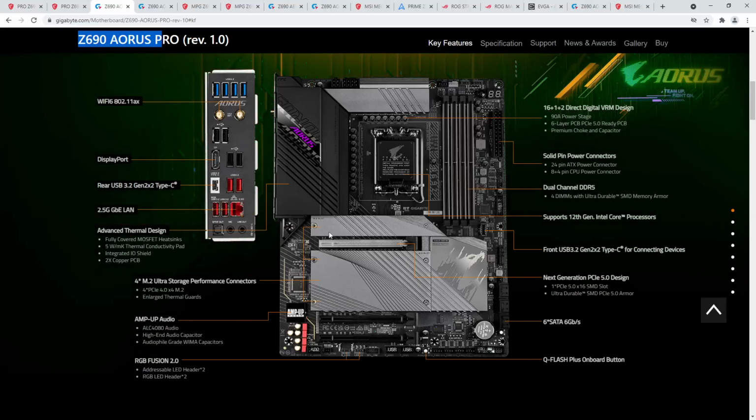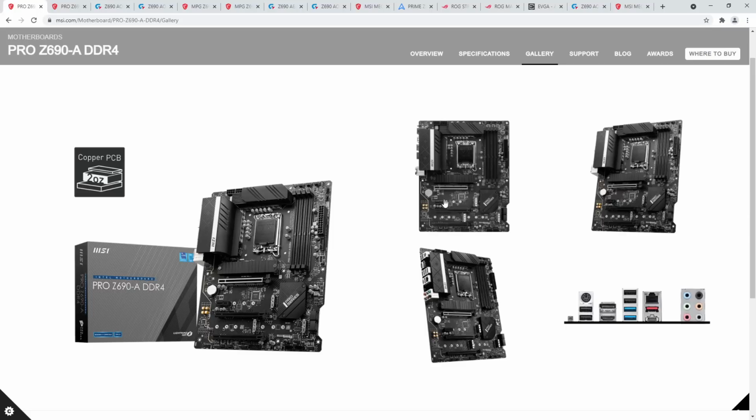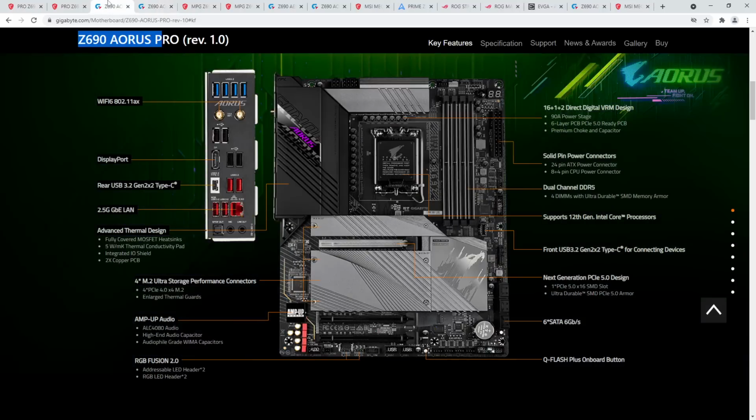The VRM on this is actually completely overkill for any CPU that you can put into the socket. So, where this was like, okay, you might need to maybe consider how the air flows through your case, with this, you can just kind of ignore that. It's not going to have any issues. Yeah, because this is 16 phases of 90 amp smart power stages, and you get this at $330.